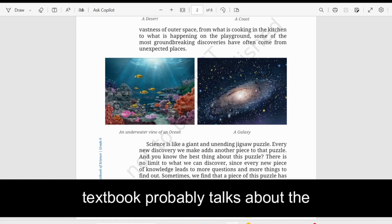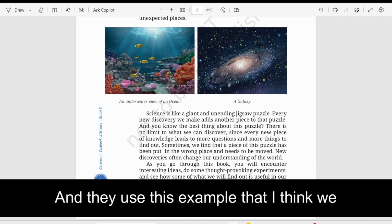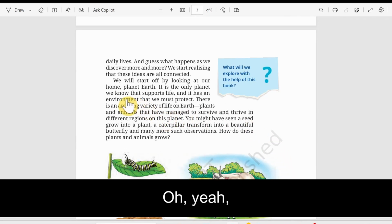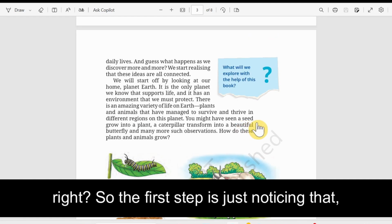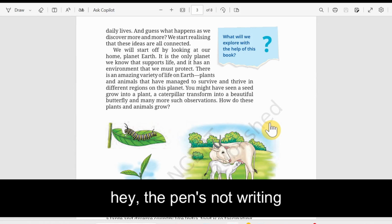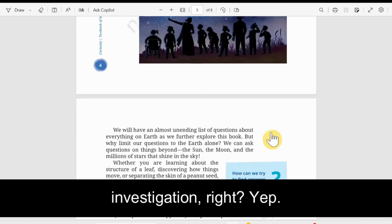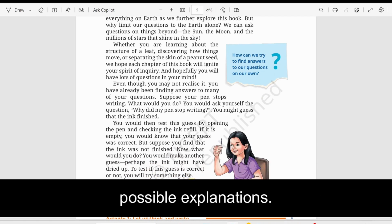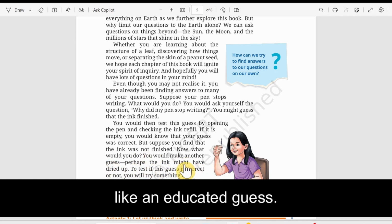And you know how we go about finding those puzzle pieces? Well, I'm assuming the textbook probably talks about the scientific method. You got it. And they use this example that I think we can all relate to. It's about a pen that just stops working. Oh, yeah. We've all been there, struggling with a stubborn pen. Right. So the first step is just noticing that, hey, the pen's not writing. Observation. It's like the starting point of any investigation, right? Yep. And that leads to a question. Why isn't this pen working? Which then, I guess, makes us try to come up with possible explanations. Exactly. And that's where we make a hypothesis, or an educated guess.